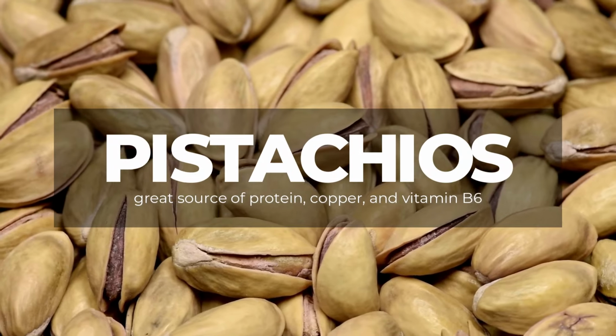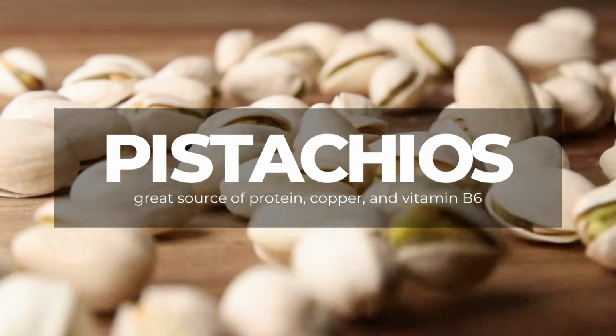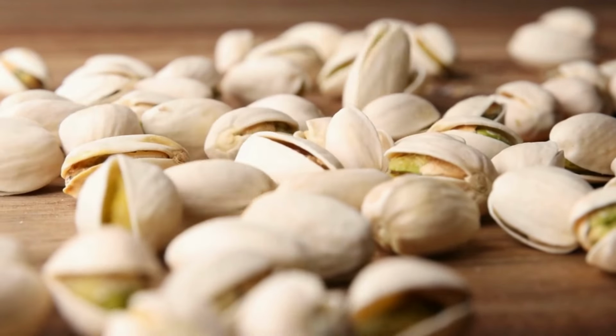Pistachios are a great low histamine sweet or snack, depending on how they're treated, but they also make a great topper on salads or nut butter for sandwiches and are a great source of protein, copper, and vitamin B6. However, they're very easy to overload on, so be sure to moderate your intake.